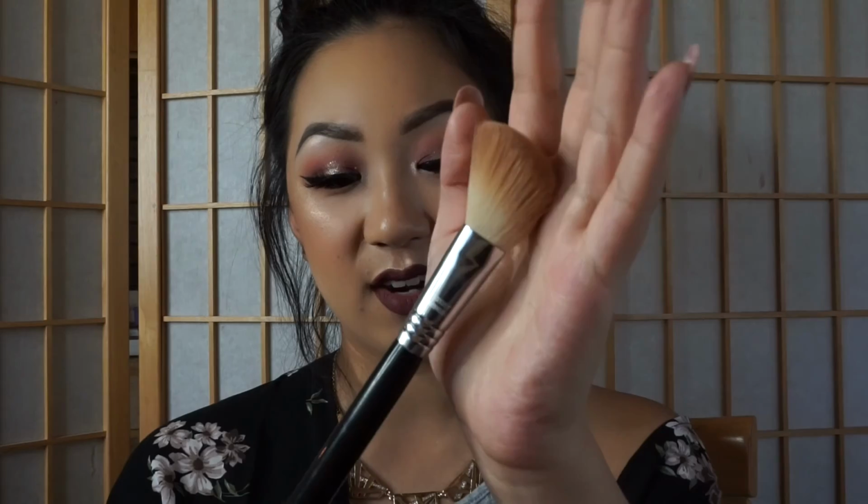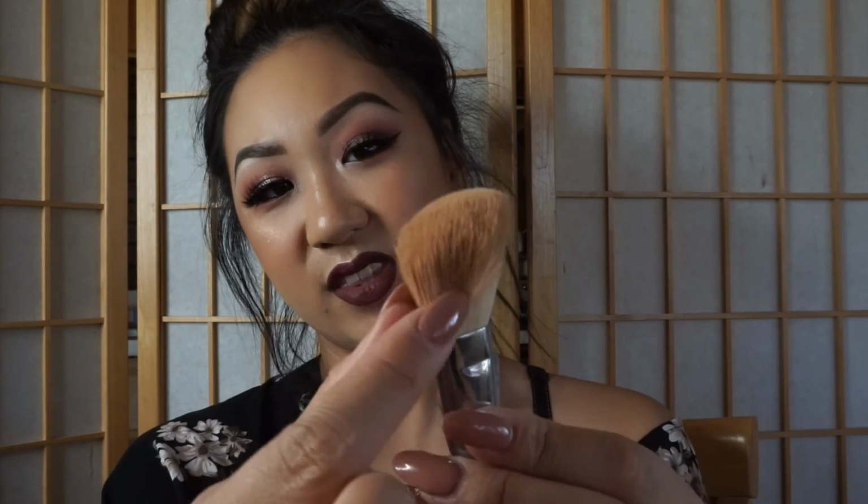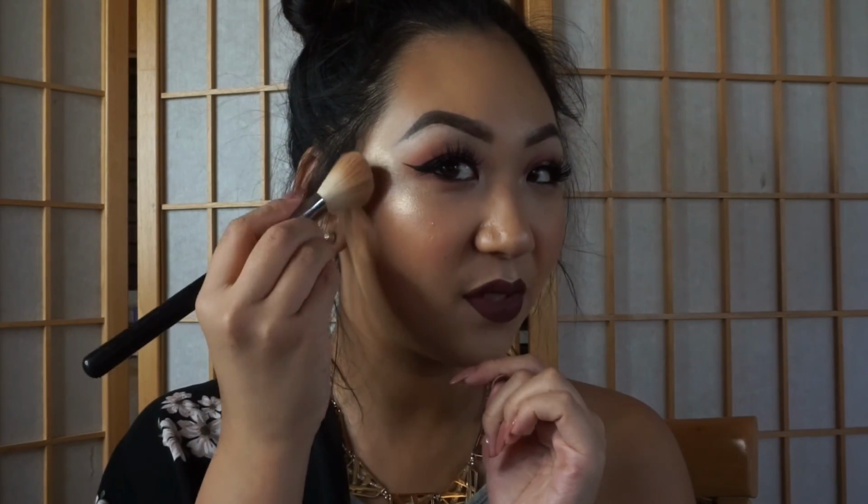So next I use this for contouring. This is the large angled contour by Sigma. This is the F40, so that's what it looks like, and it's nice and angled and pretty thick. It starts thin and then it goes super thick up here, which I feel like is perfect for the hollows of your cheekbones. And if you need to move it up or down, there's less bristles so that it doesn't apply too much product and become too product heavy when you're applying it. It really just applies it in the area that you need it, and it does a really good job with blending out product as well.